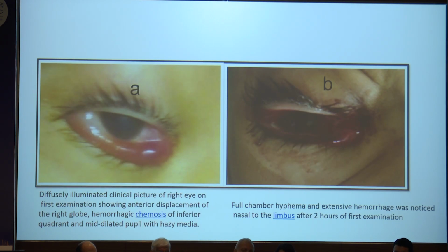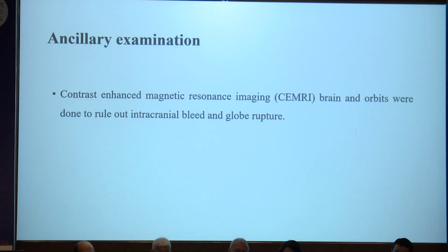On presentation, we can see in the picture the diffusely illuminated clinical picture of the right eye. The first examination showed anterior displacement of the right globe, hemorrhagic chemosis, dull cornea and mid-dilated pupil with hazy media. After 2 hours of first presentation, we can see the blood on the medial side, full chamber hyphema, and extensive hemorrhage was noticed near the limbus.